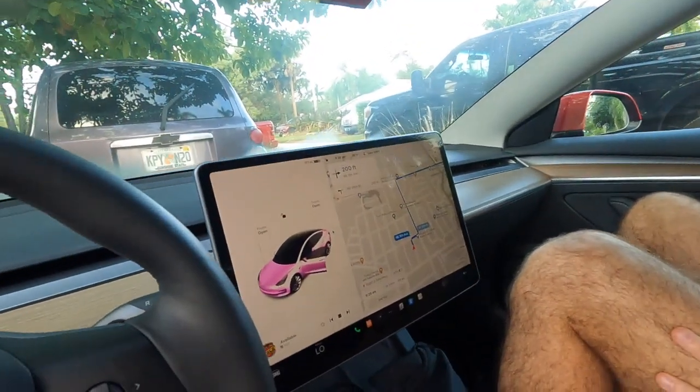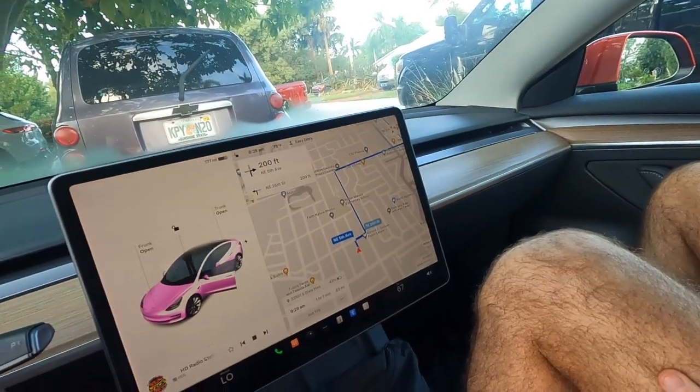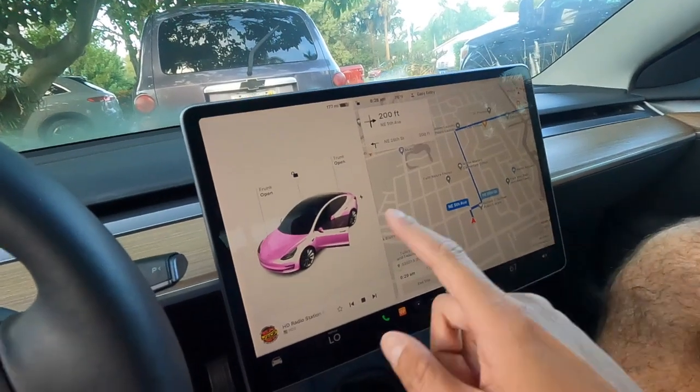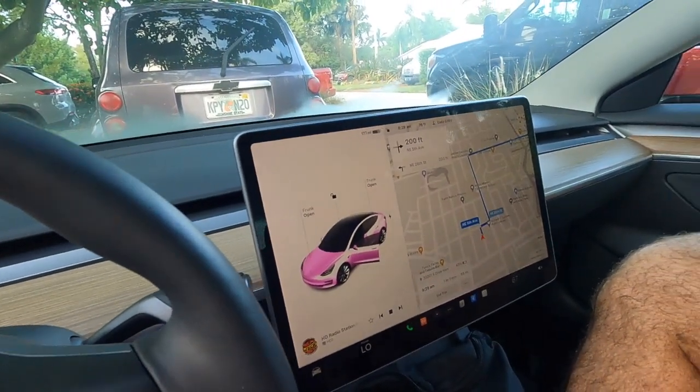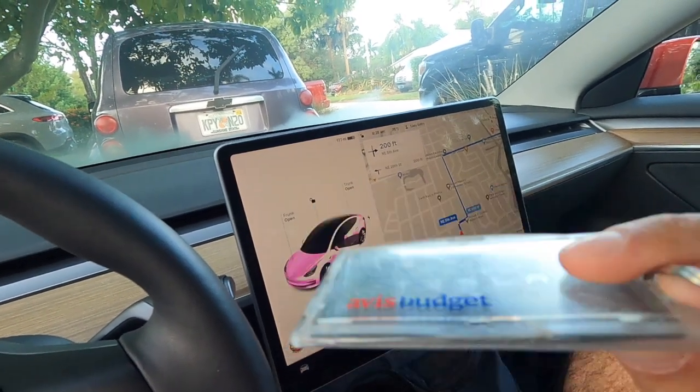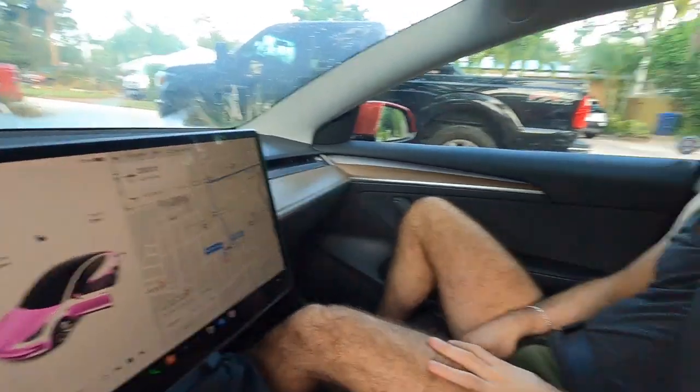For those who don't have a Tesla or have never been in one, it's very high tech. Everything's touch control, and the key to start the car is this little key card. But anyhow, back to Key West.